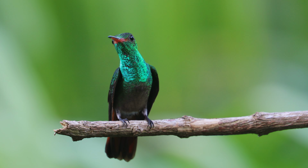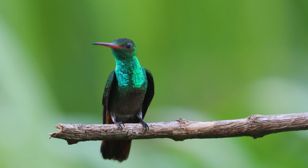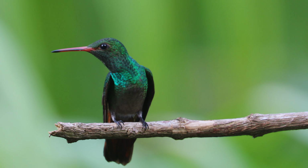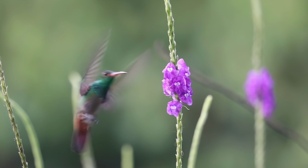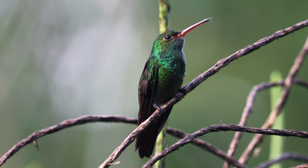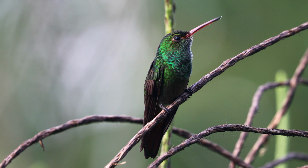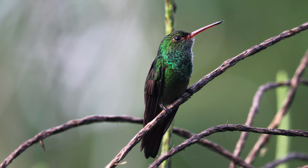When not feeding, the hummingbird remains perched. They need to eat an extraordinary amount of nectar every day, up to several times their own body weight. They can also eat up to 2,000 insects in flight.